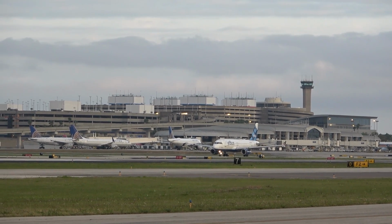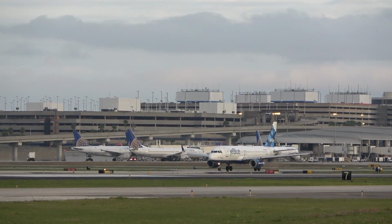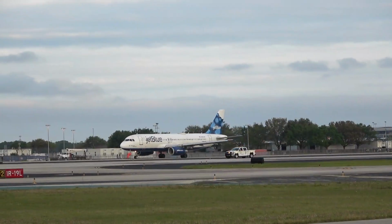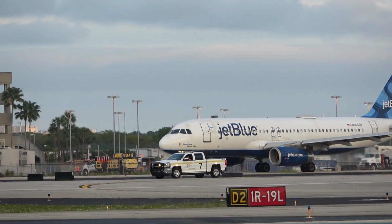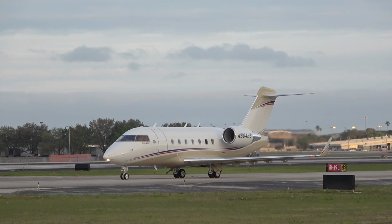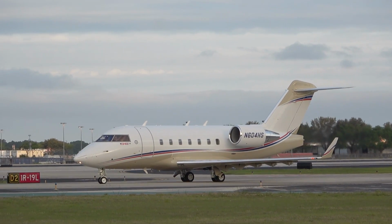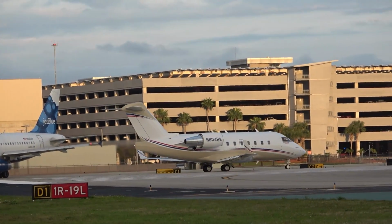JetBlue 48 to New York's LaGuardia coming to see us in one right, up close and personal. Got a drag race between JetBlue and Ops. And down this stretch they come. It's Ops 7 by a bumper. Ooh, nice looking Bombardier Challenger 604. Got it. The 604 is headed to Concord.